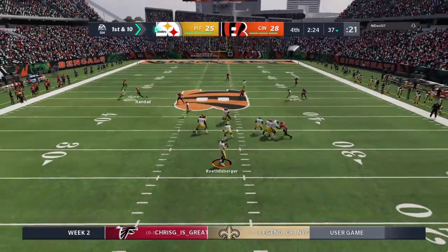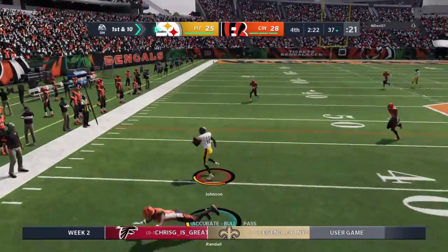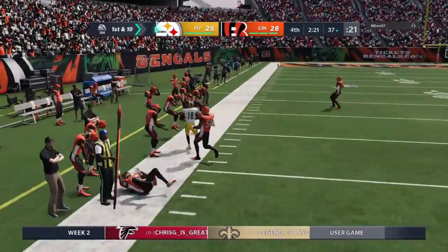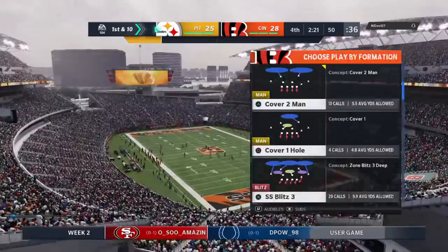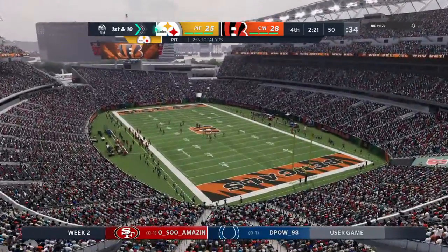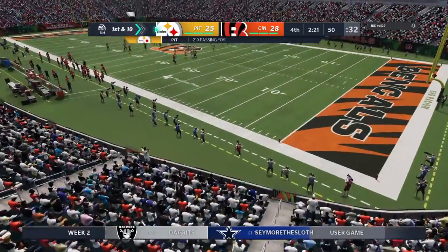Play action. Now Roethlisberger. Throw left side complete. It's Johnson. And he's going to be out of bounds right at midfield. Another nice gain. 13 yards that time and another first down. Well, that certainly has to feel good.